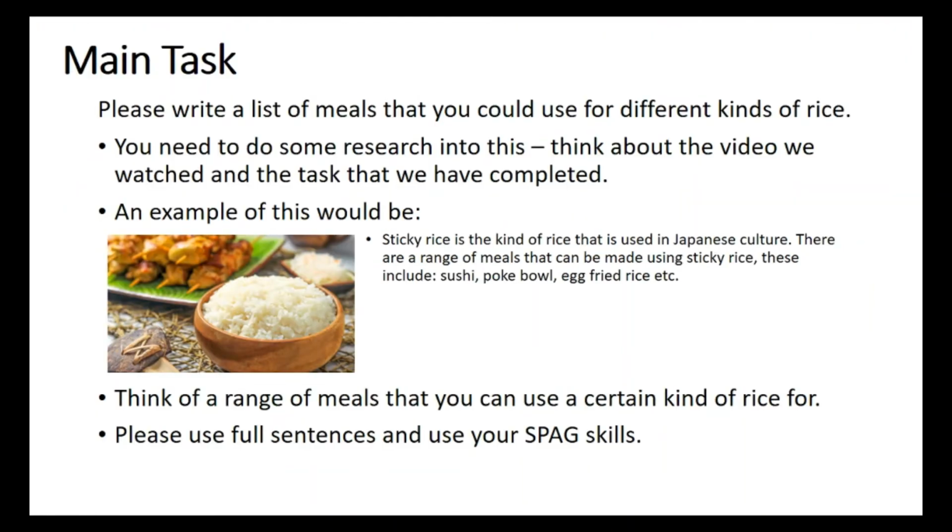You're going to write a list of meals that you could use for different kinds of rices, okay? So you need to do some research on this. You need to think about the video we just watched and the task we have just completed, so your line drawing task. An example will be, say you wanted to use sticky rice, which is used in Japanese culture. You can state that in your research. So what I've done is I've written: sticky rice is the kind of rice that is used in Japanese culture. There are a range of meals that can be made using sticky rice. These include sushi, poke bowls, egg fried rice, etc.